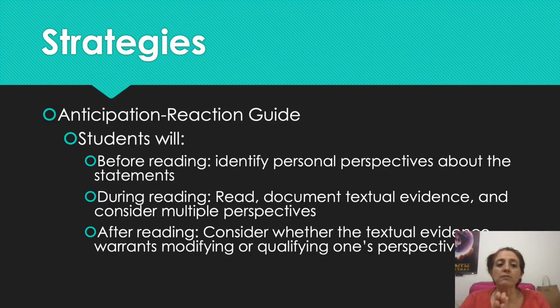So students, before reading, will identify personal perspectives about the statements. Then during reading, they will read and document their textual evidence and then consider multiple perspectives. And then after reading, they will consider whether they need to modify their perspective or if their perspective was actually supported.